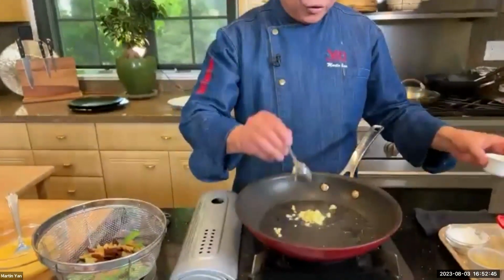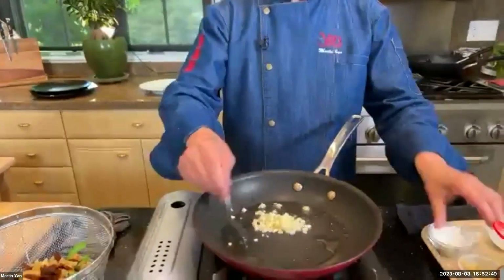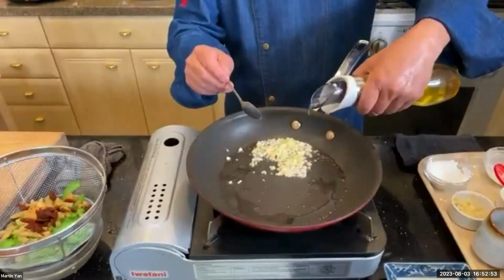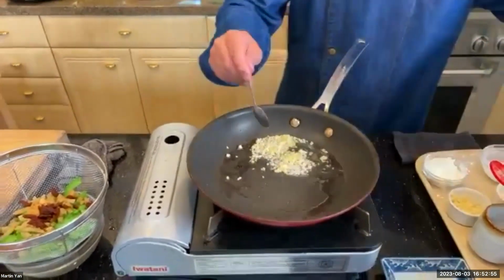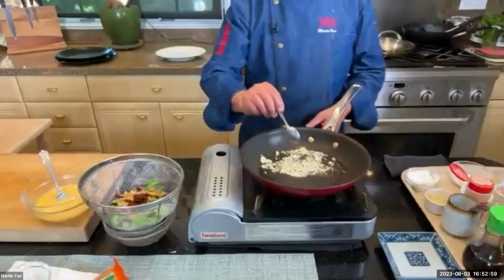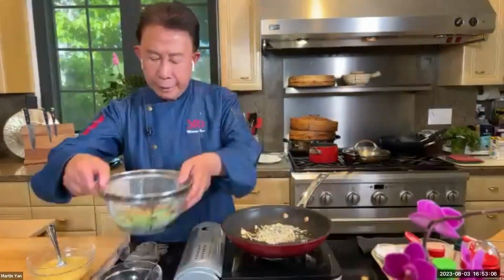Now in the meantime, we're gonna put a tiny bit of ginger. Yes, please ask. Someone asked, is the bitter melon texture more like celery? The texture of bitter melon is similar to zucchini and cucumber. There's a little crunch to it, but not too much, okay? And stir fry, and then put this right here.